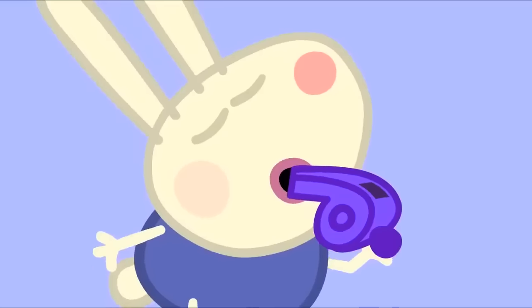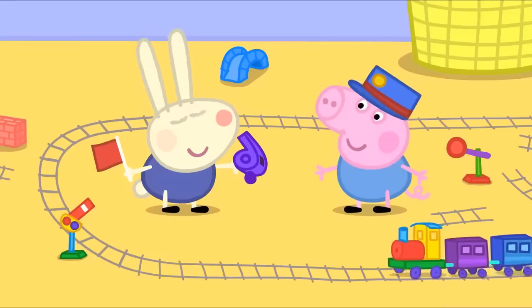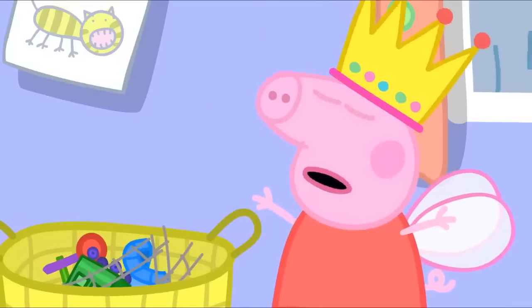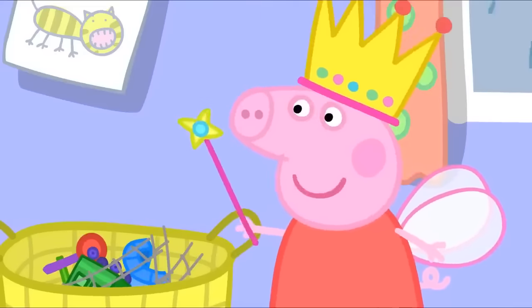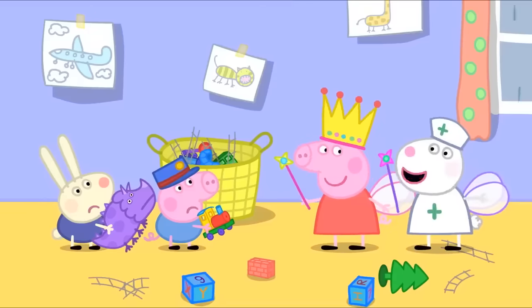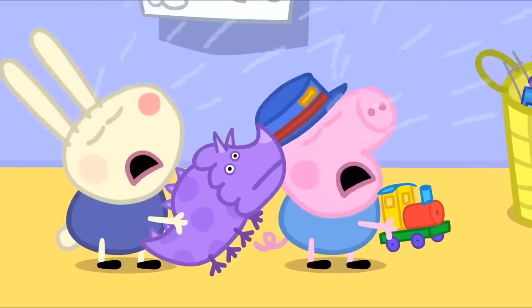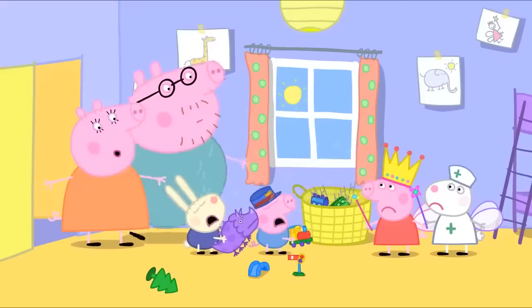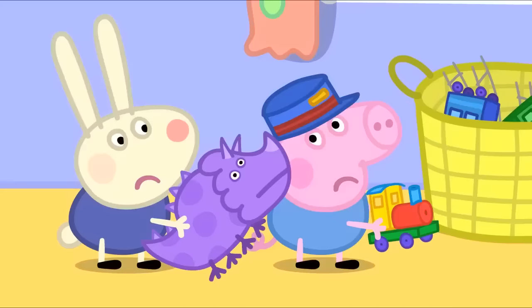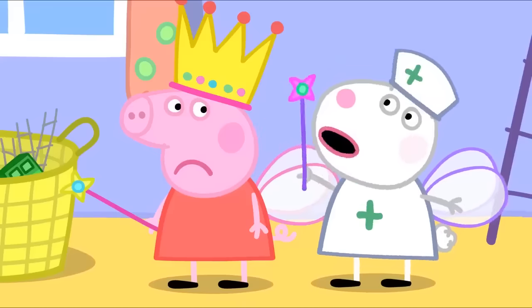Choo-choo! The bedroom is not a hospital anymore. Now it is a railway station. No, no! There aren't any trains in Fairyland. Oh, now the bedroom is Fairyland. Only pretty things are allowed in Fairyland. What's all this crying about? George and Richard want to play dinosaurs and trains. And we want to play hospitals and fairies.